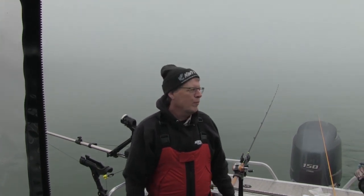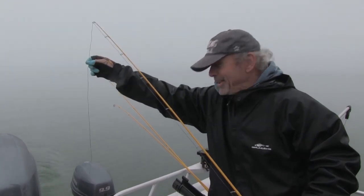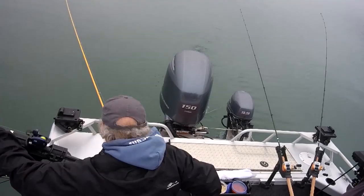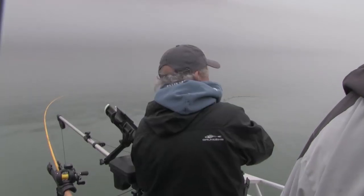So we're getting all our lines out. We're probably going to run around 4 to 6 rods once we're all said and done. So getting the rods going, and we'll be fishing any second. Lead core is going out right now.